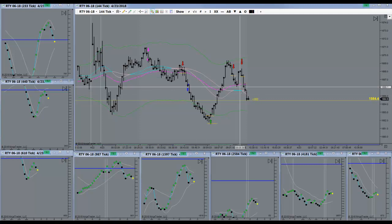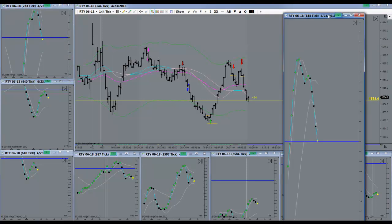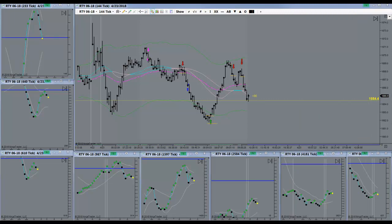If you were in with the intent of covering half, you would have covered half right here. If you're letting the other half run for the first sign of danger, you'd still be in with half, out with the other half. Let's hold till the first sign of danger. Basically, in simple form, yellow dot pointing to the upside would be a signal to exit.